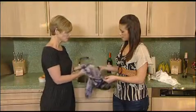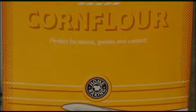Okay. What we need to use is a corn flour. Pour a small amount, allow it to soak up some of the red wine residue. Leave it on there for a good 20 minutes to half an hour, and that will be ready for a standard wash program. Obviously, a silk's hand wash program would be best.